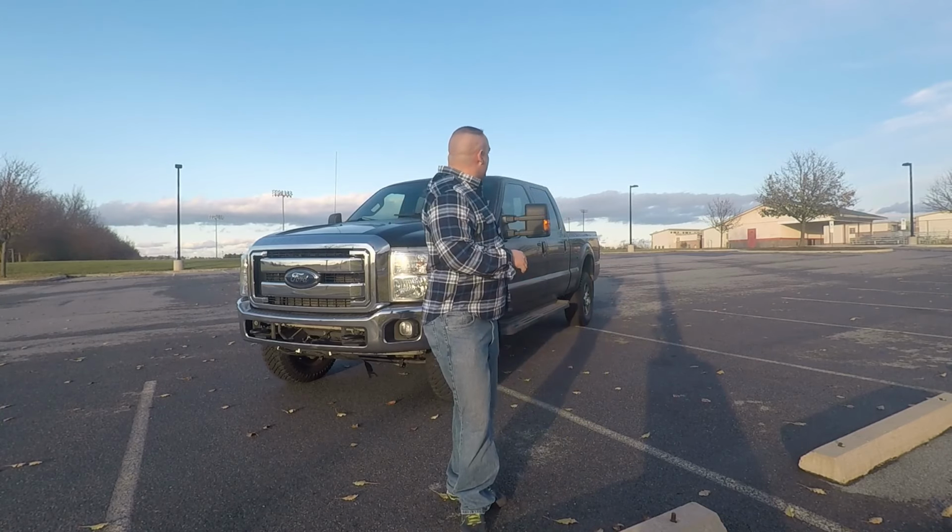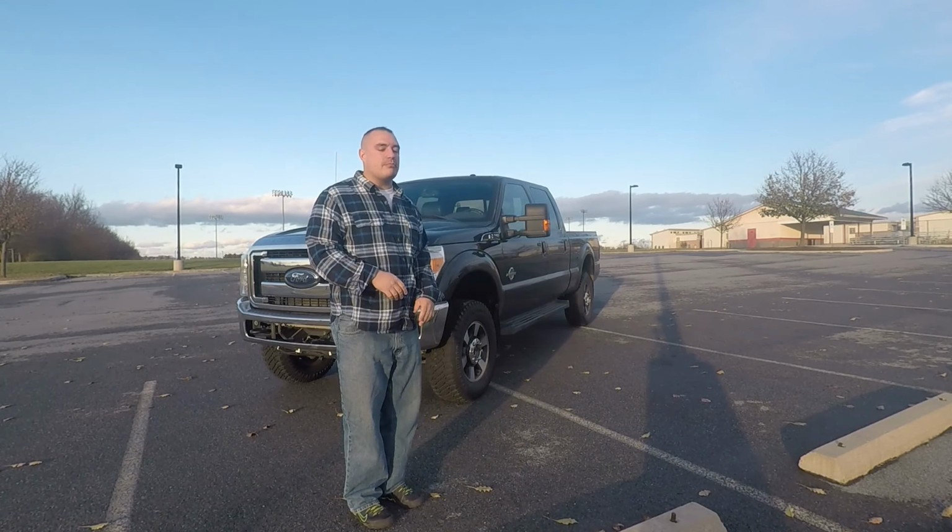And today we're talking about our 6.7 Powerstroke. And actually we're going to be talking about which year's 6.7 Powerstroke you should buy if you're in the market.